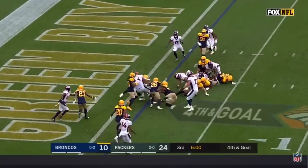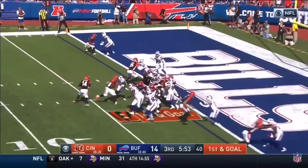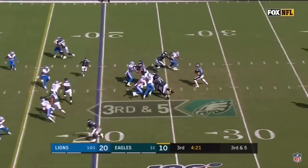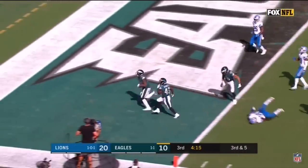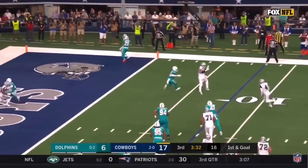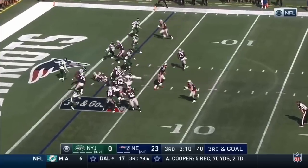Philip Lindsay. Is he stopped? Touchdown! At about the 1. Dalton's going to keep it, and he's into the end zone. Here's a throw and crossing pattern. And Aguilar spins out of a couple of tackles. Fake to Elliott. Prescott looking, going to run it. Dak Prescott for touchdown. Fake to Dorsett.